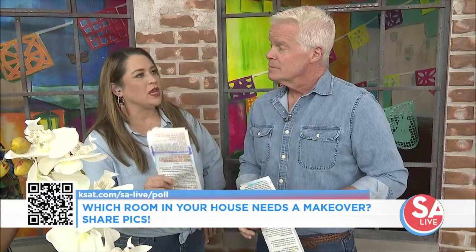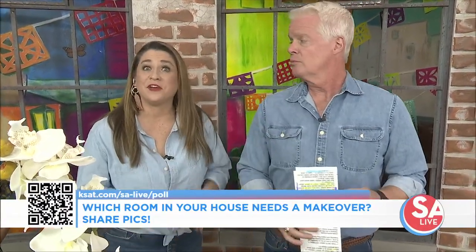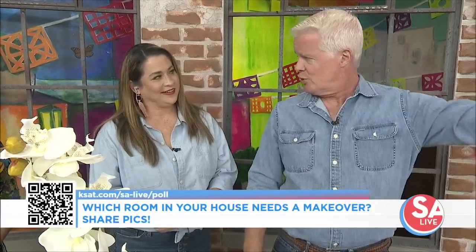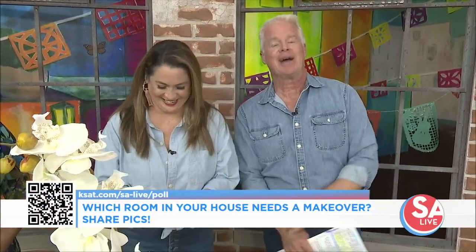So that brings us to our question of the day. Which room in your house needs a makeover? Scan that QR code and feel free to share some pictures. Maybe you already had it done. Maybe this is what you want to change. Let us know. I've been told that the next room I'm going to be painting in the house. So yes, we're all in the process of doing that right now. So anyway, let us know about that. And like we said, send in some pictures if you got them.